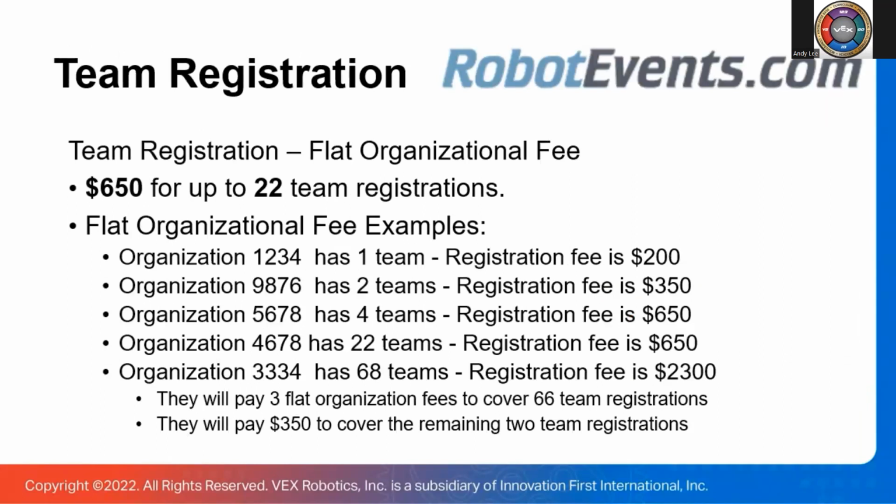Starting from the 2022 to 2023 season, the team registration fee will be changed to a flat organizational fee format. That means an organization can register up to 22 teams for $650. For example, Organization 1234 has 1 team. The registration fee is $200.